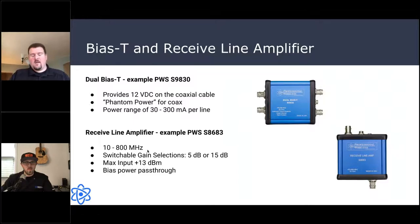So many antenna multicouplers and even receivers will have the ability to put bias power on the line, which I kind of explain like it's phantom power for coaxial cable. It puts a DC voltage on the coaxial cable. If your system doesn't have bias power available, you can insert it in line using this bias T. And we're showing an example of a PWS bias T. So that could be placed back at the rack, plugged into your power strip in the rack, and then send power down 250 feet of coax to your line amp and connect ultimately through your filter and to your antenna.